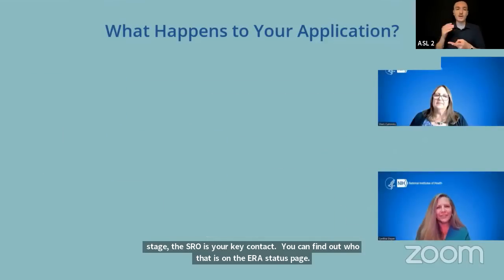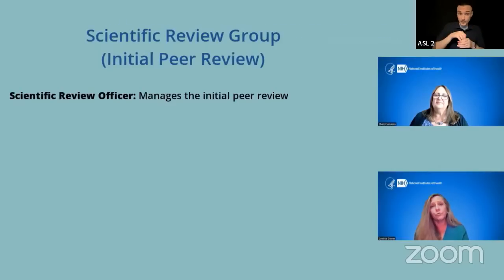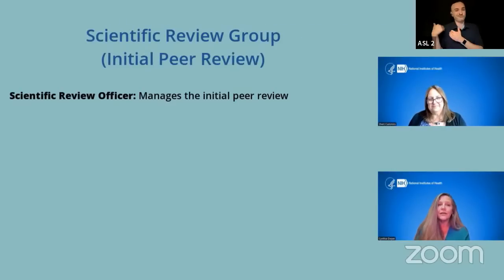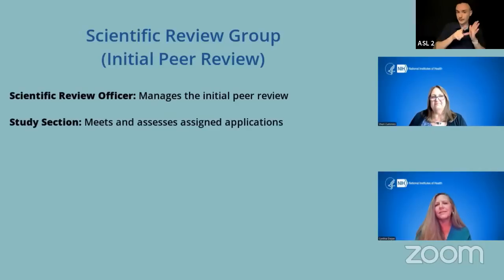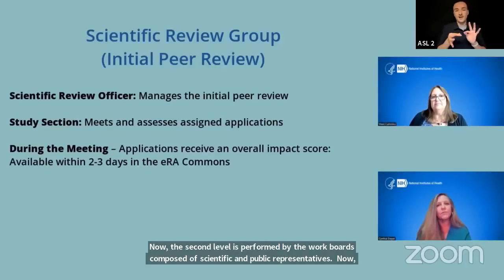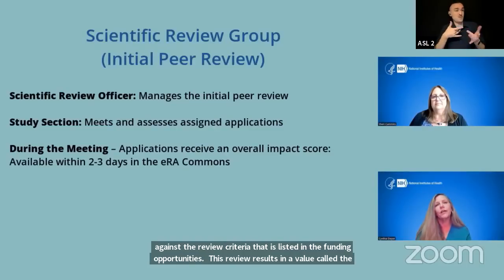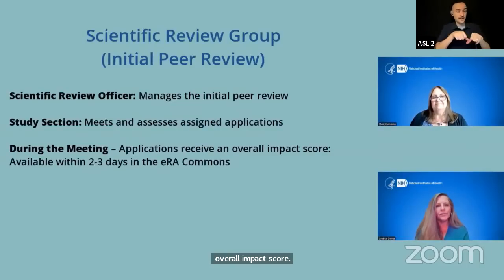So now let's dive a little deeper into that first level of review. As I mentioned, the SRO manages the initial peer review. The reviewers are selected, the applications are assigned for review, and the study section meets and assesses the applications against the review criteria that is listed in the funding opportunities. This review results in a numerical value called the overall impact score, which basically indicates how the reviewers judged the impact of the project on its area of science. The scores for the application are available within 2 to 3 days in the ERA Commons.